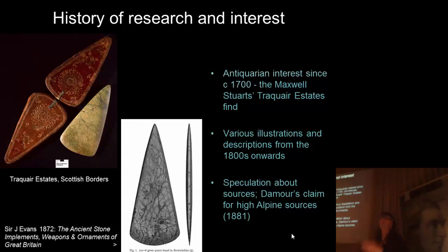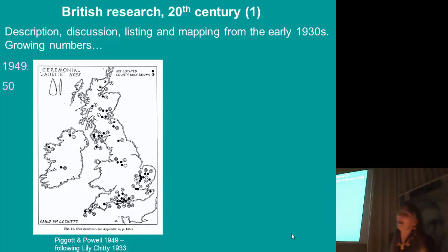So originally people thought, oh, this must come from China, because all jade comes from China. But there was a French geologist called Auguste Damour who said, actually, if you were to go to the Alps, and if you were to go to Mont Viso, in the high Alps, I think you will find the source of this material there. And peculiarly, he was ignored for many, many years, for about a century. But actually, we know he was absolutely right. The British archaeologists and geologists seem to have been obsessed by axeheads in general. So there's a very long, very noble history of research, not just into Alpine axeheads, but all stone axeheads, going right the way back to the early 1930s.